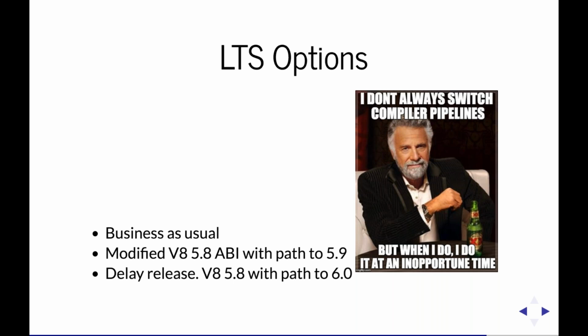It would also mean that as all changes are backported, they're going to have to be profiled for performance, because when something lands on a newer version of Node, it will have a completely different performance profile due to Turbofan than it would when it's backported to Node 8. So that is the first option. None of these are really great options, but that possibly is the worst of the options in my opinion.